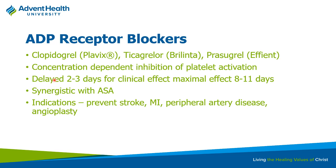And basically what you're going to find is that we will use this, and do you think this will be synergistic with aspirin? Why? They're working on two different pathways, right? One's blocking thromboxane production with aspirin, one's blocking the ADP receptor. So you do get synergistic activity here.